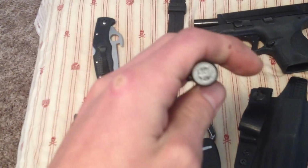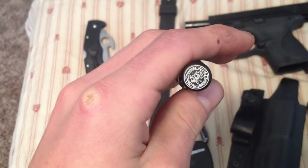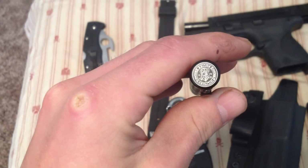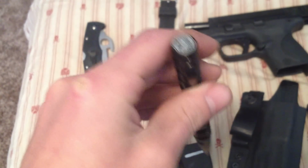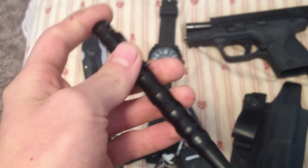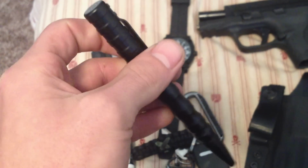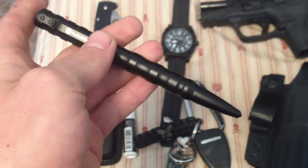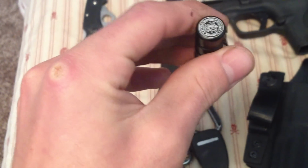This is a great little pen. It truly is. I wish my camera would focus. There we go. It takes pen refills and all that good stuff. It's really nice. I used this at the bank yesterday, and someone commented on it, said, "Oh, that's a really nice little pen. Where'd you get that?" The internet. The internet's full of nice little things.